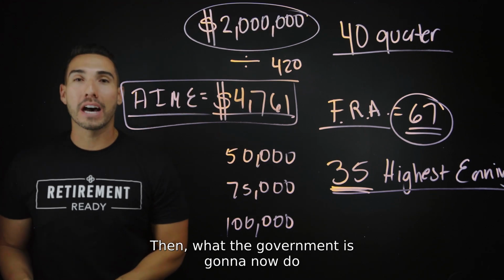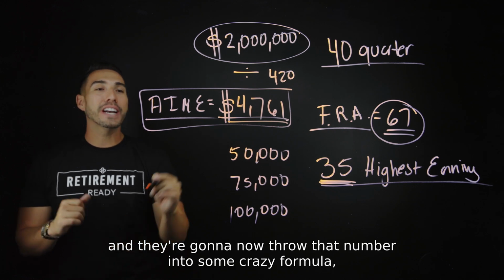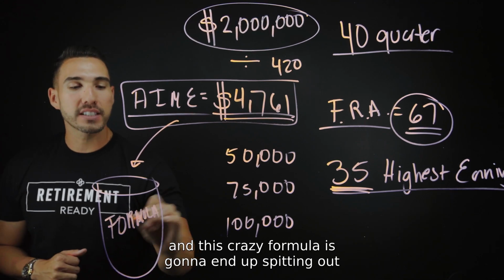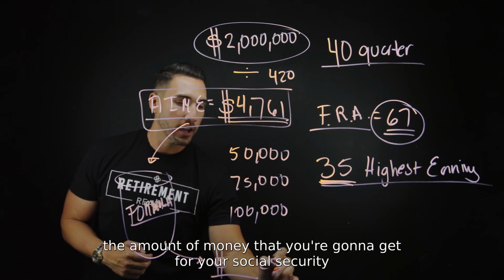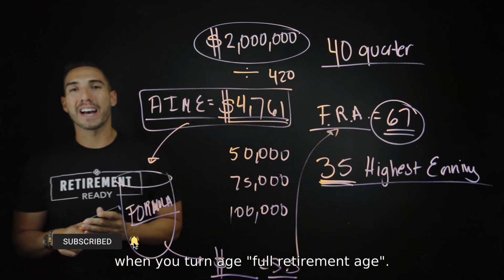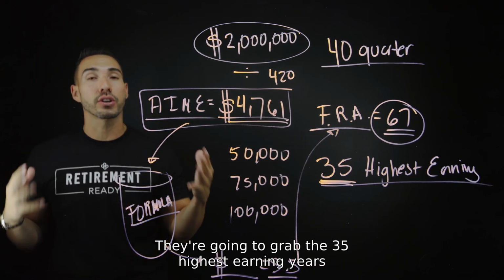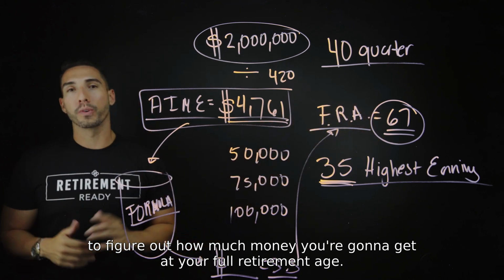Then what the government is going to do is grab this number, the 4,761, and throw that number into some crazy formula, which gets a lot more technical. And this crazy formula is going to end up spitting out the amount of money that you're going to get for your Social Security when you turn full retirement age. And that is what the government does to calculate your check. They are going to grab the 35 highest earning years to figure out how much money you're going to get at your full retirement age.